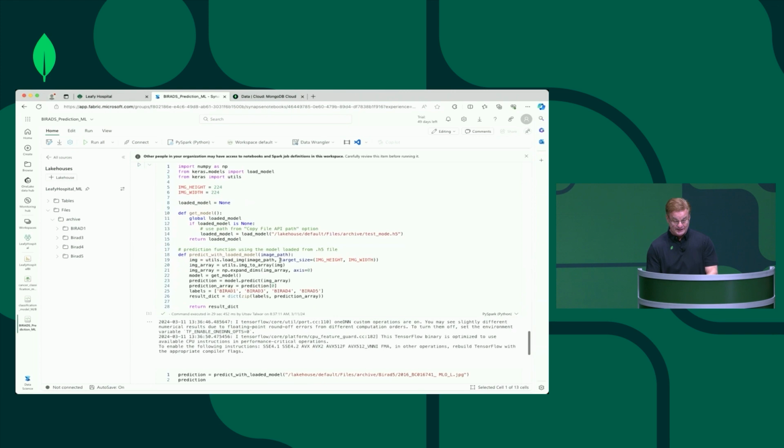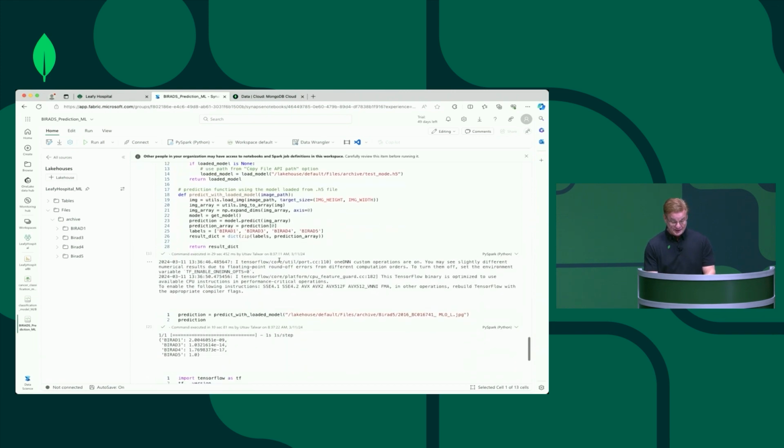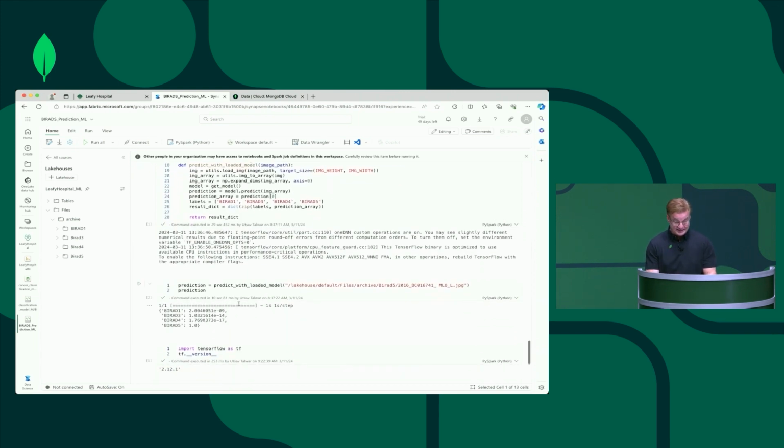We won't go into detail on this, but you'll see here that after we ran a sample test, we had a BI-RAD score, and they're all negatives: negative 0.9, 14 and 17. 1 is our highest, so it's a propensity to be a BI-RAD 5 in this test example.